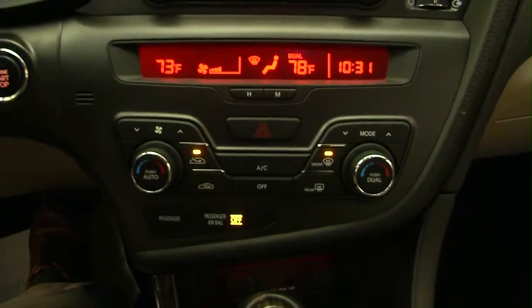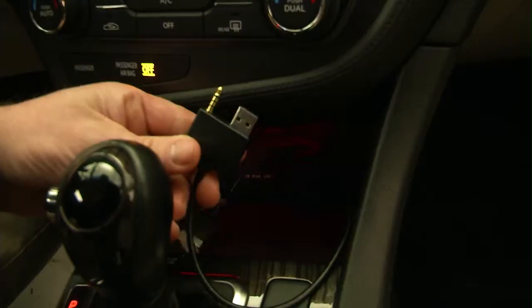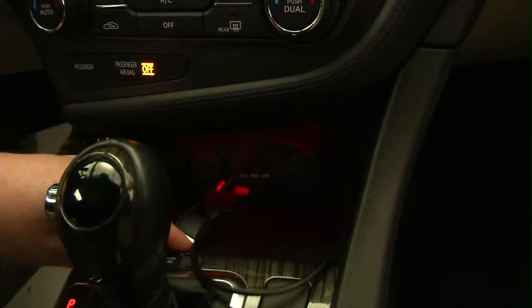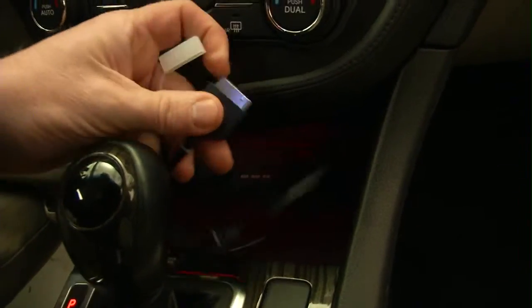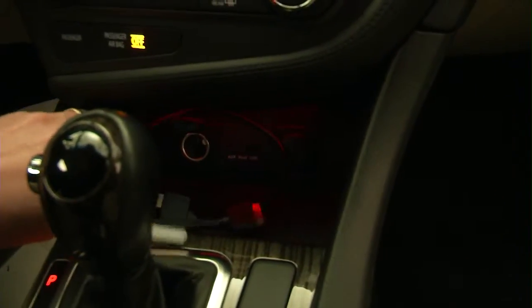dual zone heat controls, air conditioning or heat, connectivity. This will connect you from the USB and MP3 connection to iPhone. Plus, those inputs are there in the car.